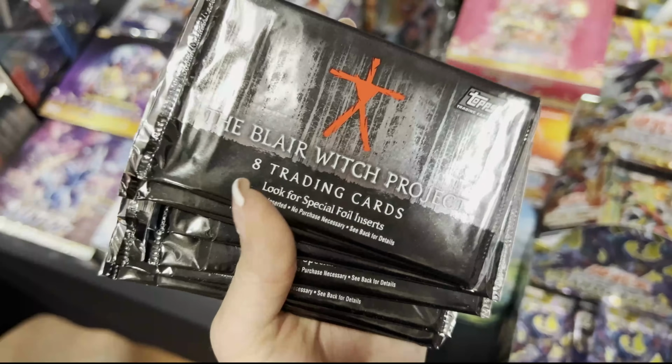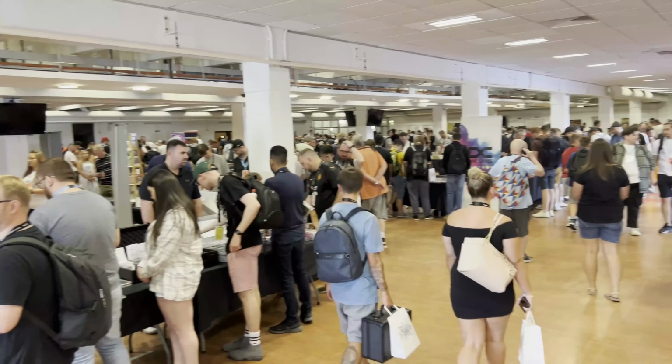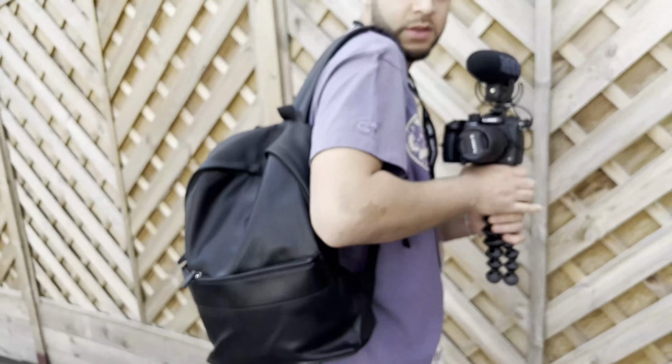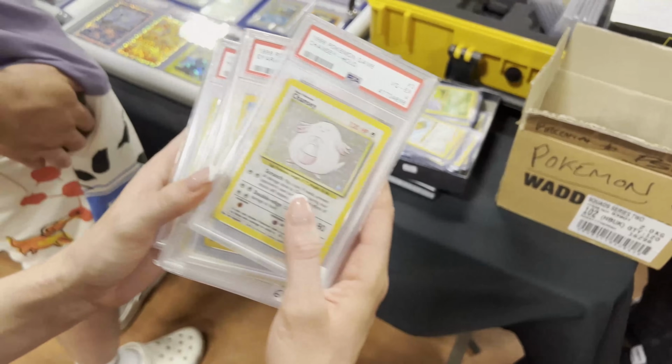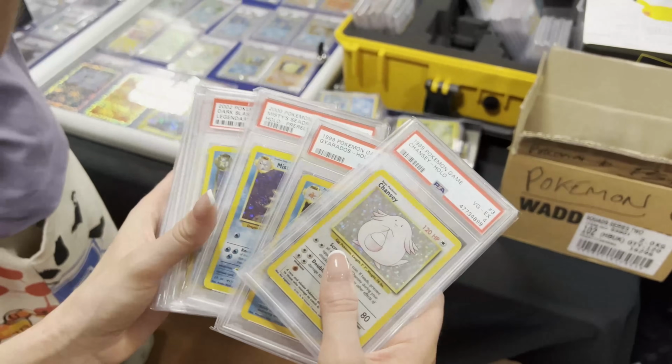And then I spotted these and I thought, you know what, I have to get some. So I picked up some Blair Witch Project trading cards. Haven't opened them yet. We'll see what's inside. It got really busy, so we went outside for a bit of fresh air. Okay. And then back inside, I picked up, obviously, some Chanseys. You'll get to see a few of those soon.